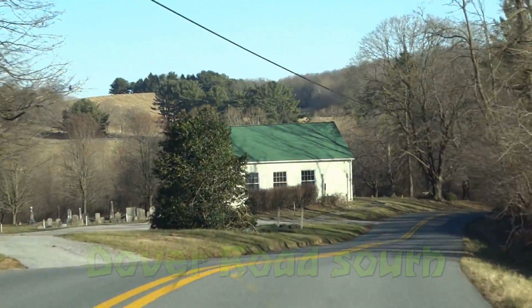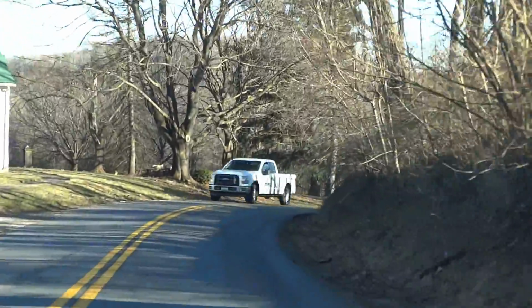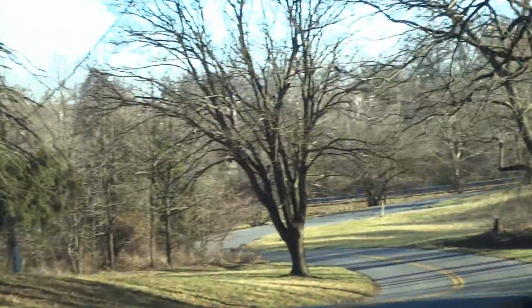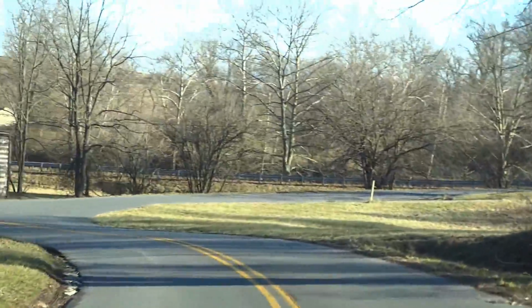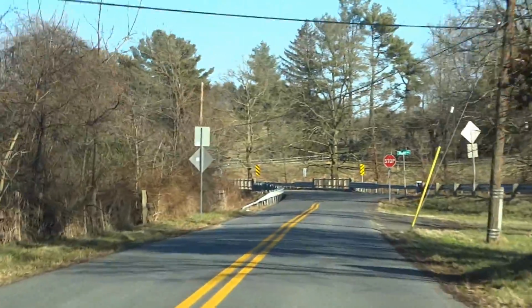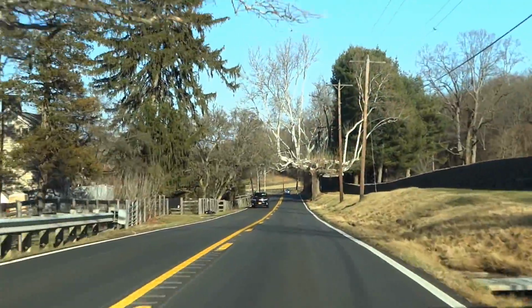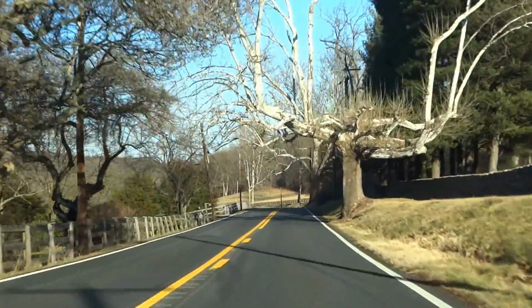Now we're on Dover Road. Not a lot of scenery though. Just blind curves. Yeah, give them sight. What happened there? Up, stop sign, back at you. Now on Butler Road, heading east. Towards its namesake.